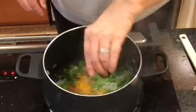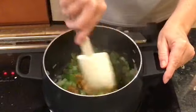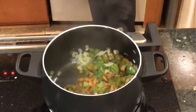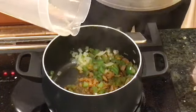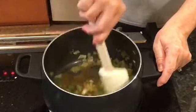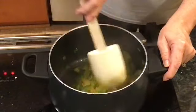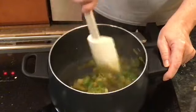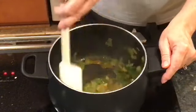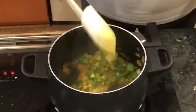Now we're going to add our seasoning. And we're going to let that bloom. Always add a little bit of water. Smells so good, guys. I wish you could smell this. You have to try these recipes.